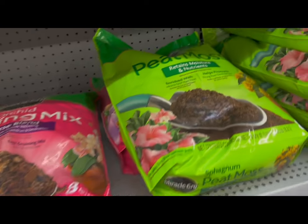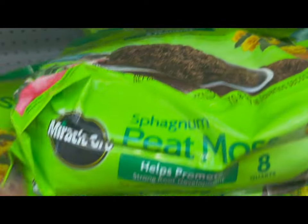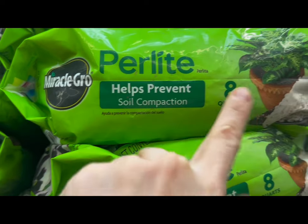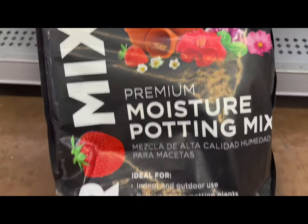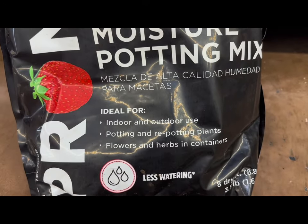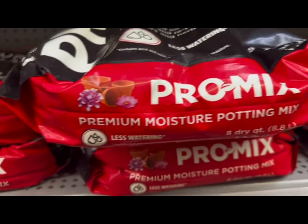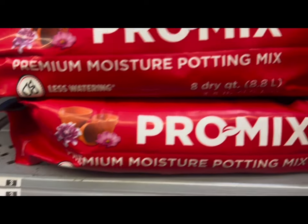They have the sphagnum peat moss by Miracle-Gro, retains moisture and nutrients. So the sphagnum peat moss is $6.78. They even have perlite by Miracle-Gro, 8-quart bag, helps prevent soil compaction, $5.97. The Pro-Mix Premium Moisture Potting Mix. You could see that it's ideal for indoor and outdoor use, potting and repotting plants, less watering. So this potting mix is $6.97, and it's an 8-quart bag.